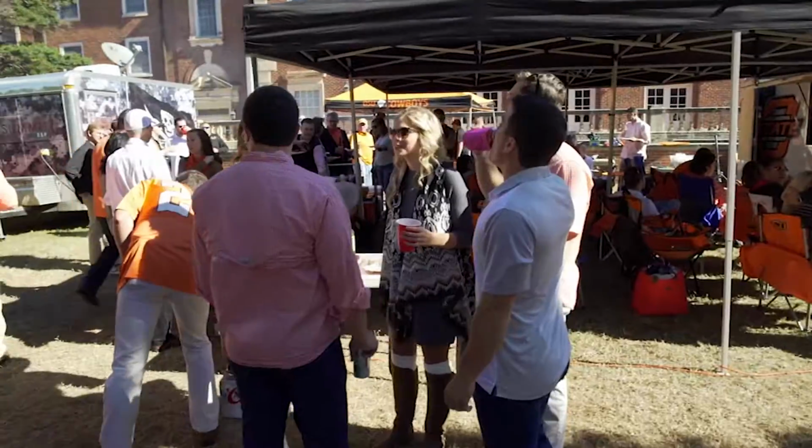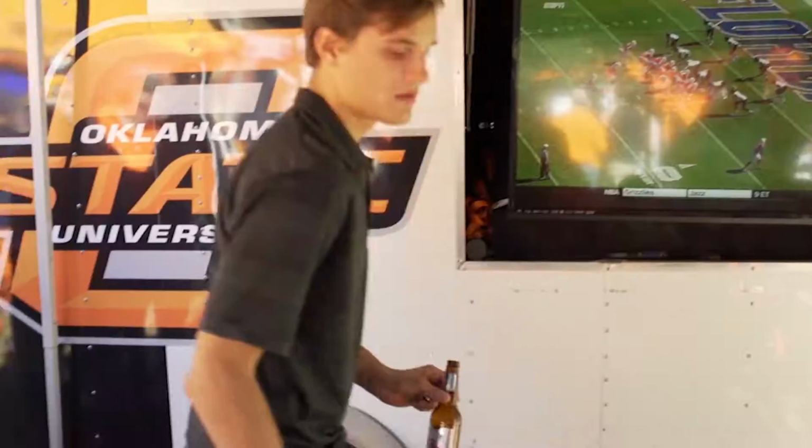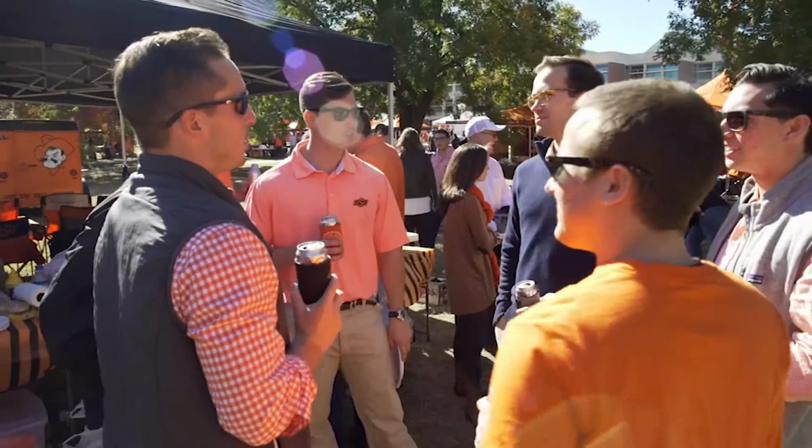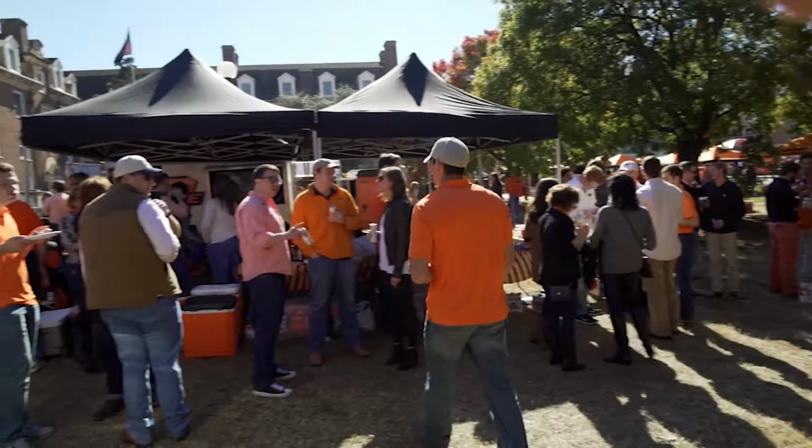We got the games going on the TV so you'll never miss a play. Anywhere from 100 to about 150 people will come every week. It's really great. Me, I can bring all my friends from school, and my brother goes here as well, so he can bring all of his buddies. It's a fun time. You can just chill, hang out.